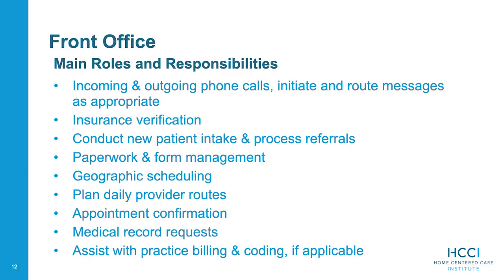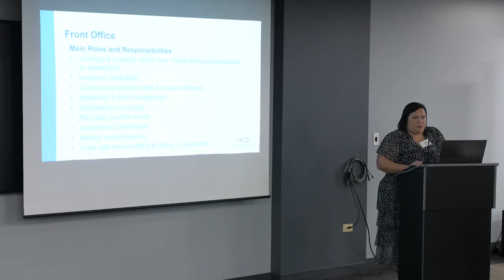Who's doing the scheduling? Are the providers doing the scheduling? Most likely no. You have office support, medical assistants that are doing the scheduling. How are they doing the scheduling? Are they utilizing MapQuest? Are they utilizing high technology nowadays that they have to decrease drive time. And we'll get into geographic scheduling here in detail because that is the number one question providers have when you are onboarding or even interviewing.